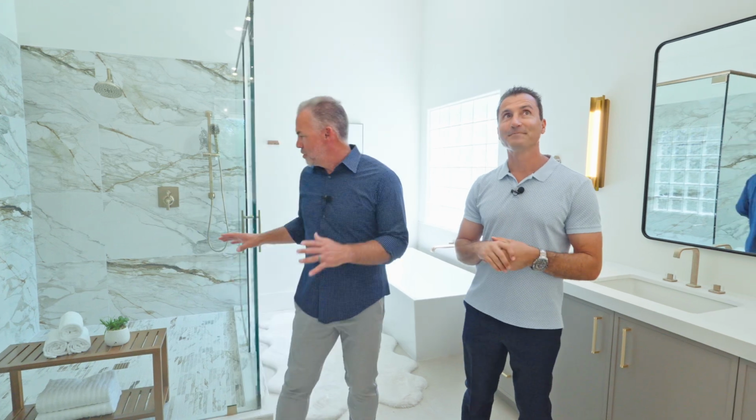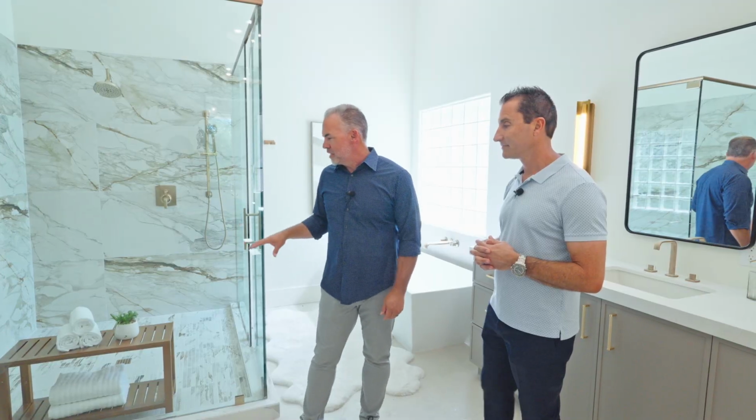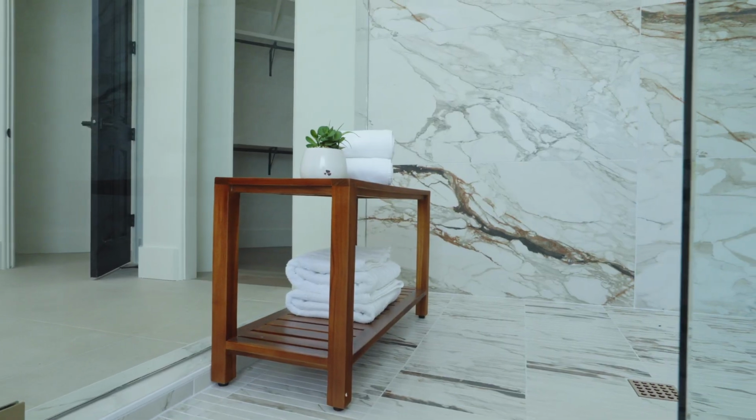Yeah, and with this shower that's super cool, some people will do the built-in bench. A built-in bench can be a little slippery, and with all the teak and everything they have, this huge piece of glass and the massive shower just looks so grand. Sometimes you don't want to break it up with that bench and actually remove your standing area in the shower.